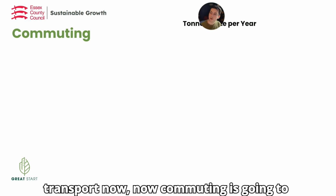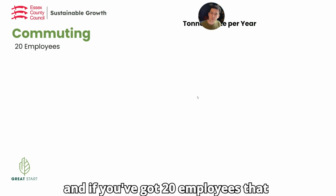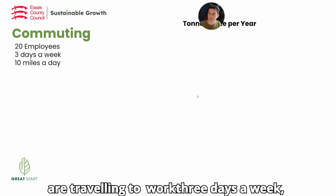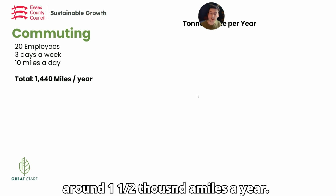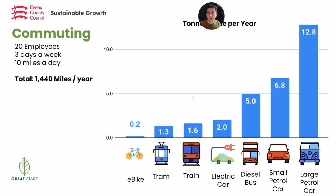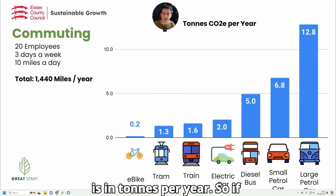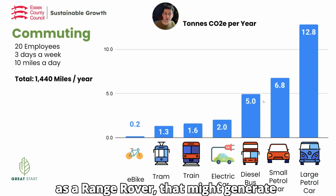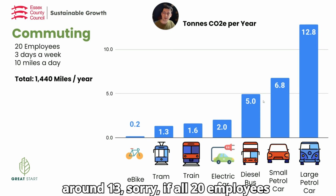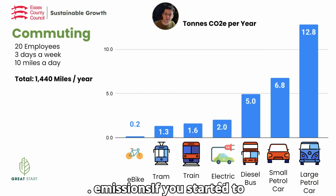If we look at transport now, commuting is going to be a really big part of your footprint, and if you've got 20 employees that are travelling to work 3 days a week, they might be travelling around 10 miles a day on average. That's around 1,500 miles a year. And this is what it looks like if we start combining that carbon footprint, and this is in tonnes per year. So if all 20 employees were driving a large petrol car, such as a Range Rover, that might be around 13 tonnes of emissions.